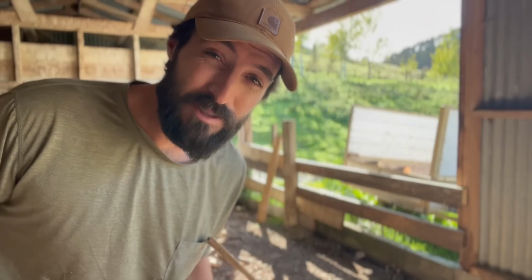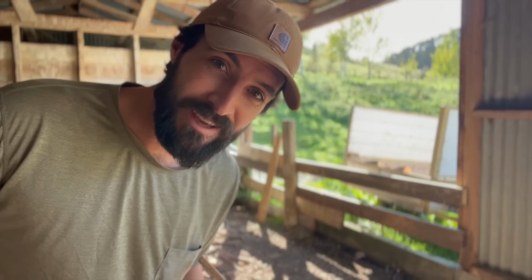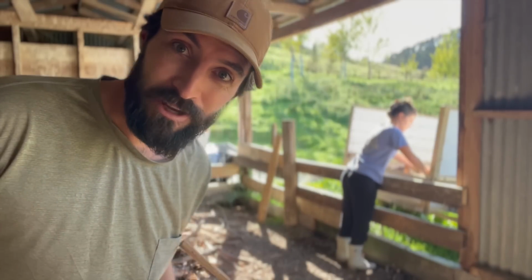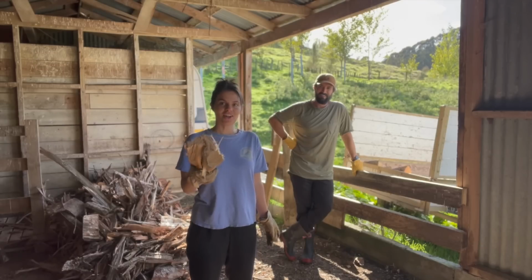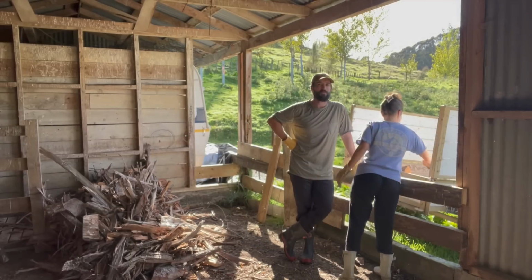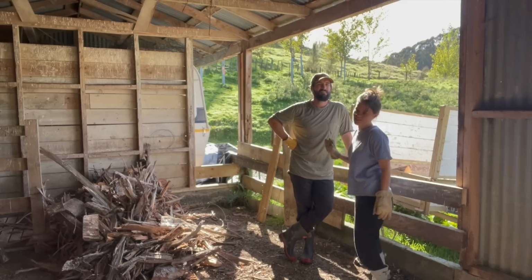So summer is splitting firewood, winter is burning it, and then in the spring, you start the whole process over again. Chop your own wood and it'll warm you twice. 3 times. 3 times if you're organized. Yeah, that's true. You stack it.